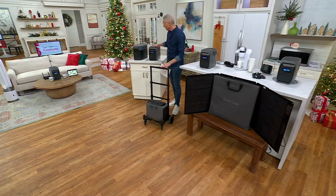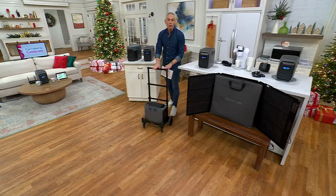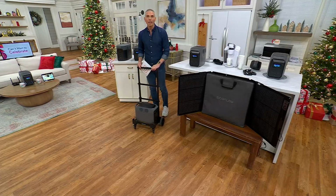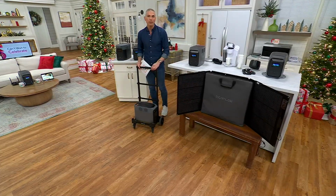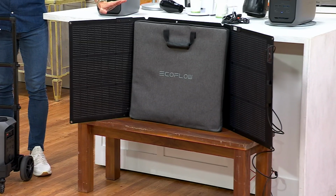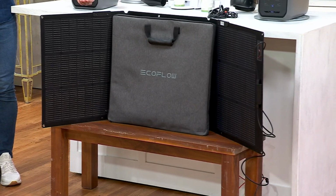Now you can get the Delta 3 with the trolley on its own, $799. That's your price today. That's our today's special value price, and an easy pay of $160, or you can add the solar panels. Now, the solar panels are always the option that I recommend. Why? I have them for myself.